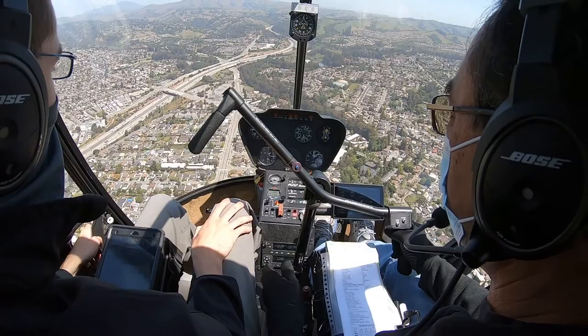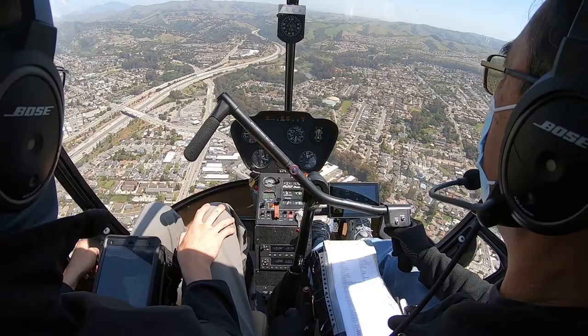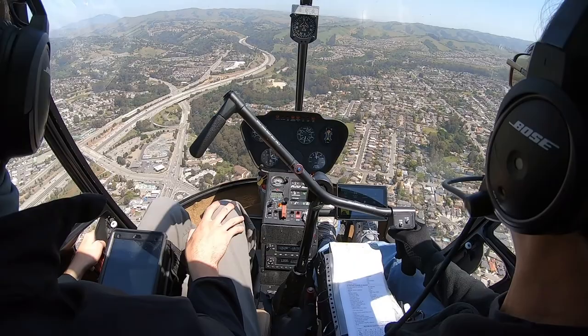Complete on station, we'd like to land taxiway Alpha. Chopper 2, Hayward Tower, fly northbound for me, please, and make a straight in for taxiway Alpha. Roger, northbound and then a straight in for Alpha, Chopper 2. Aircraft holding 28 right.